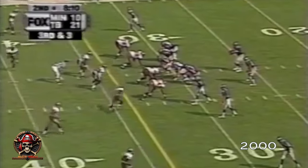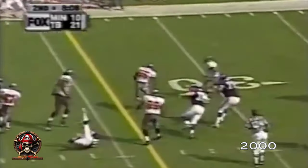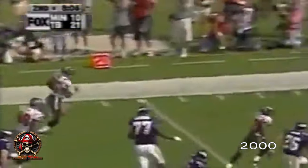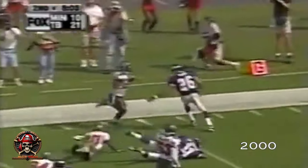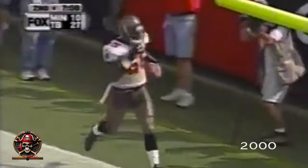So now they're from the shotgun. Here comes the blitz. They almost make it. The pass is picked off by Brooks. Brooks down the sideline. Brooks in the end zone. The Buccaneers add another.